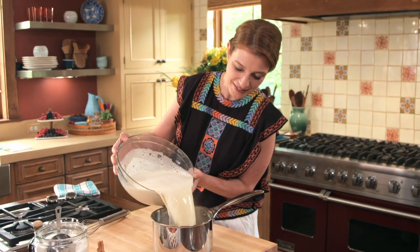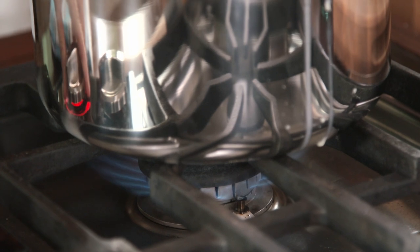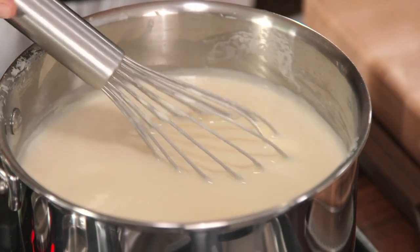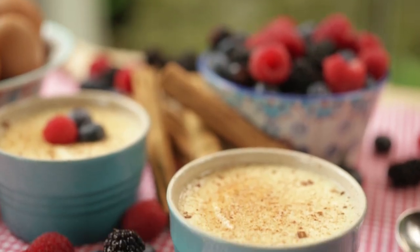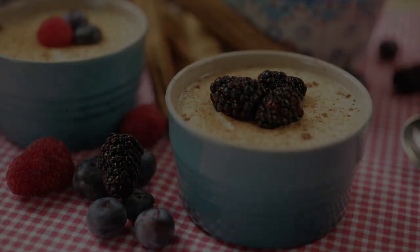Then you're gonna pour it back into the saucepan, cook it over low, medium heat for another 5 to 8 minutes. Don't let it boil, and you have to whisk constantly. Once it thickens, gently ladle into ramekin and sprinkle canela on top. Let cool and serve at room temperature or refrigerate them for later.